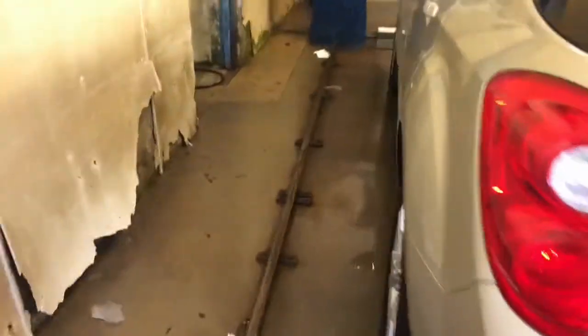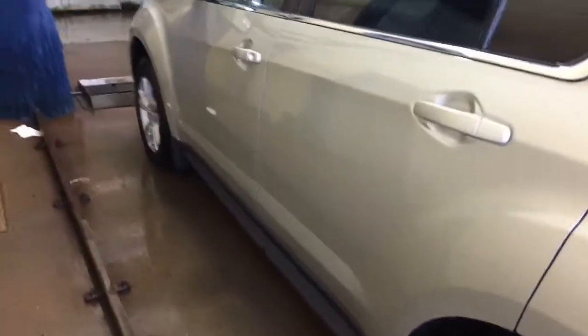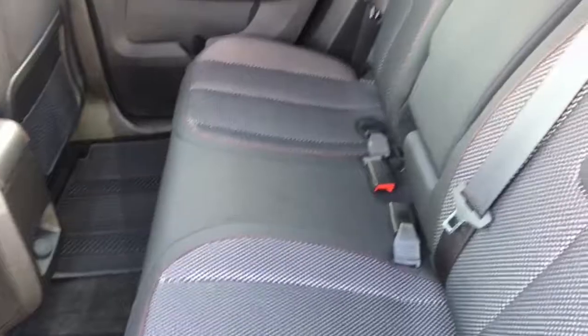Nice deal. Alloy wheels. Good tread on those tires. And this is a certified pre-owned, so if it needed anything, it got it, as far as maintenance or anything like that. Okay, somebody just kicked me out of my nice warm car wash, so we'll finish doing the video outside.